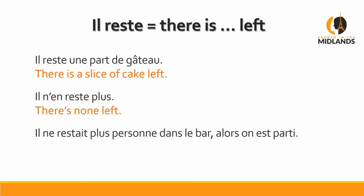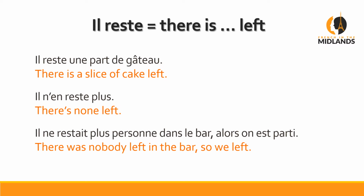Let's change the tense. Il ne restait plus personne dans le bar, alors on est parti. There was nobody left in the bar, so we left. You see how you need the plus there in that sentence. People don't really understand. They say il ne restait pas, and that's wrong. You should say il ne restait plus personne. You could also say il ne restait personne, but it's not as specific as plus personne. So that's the one we use.